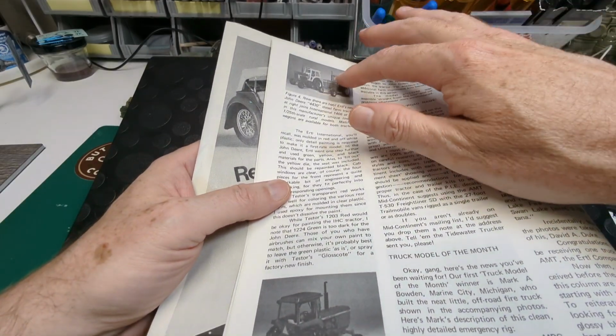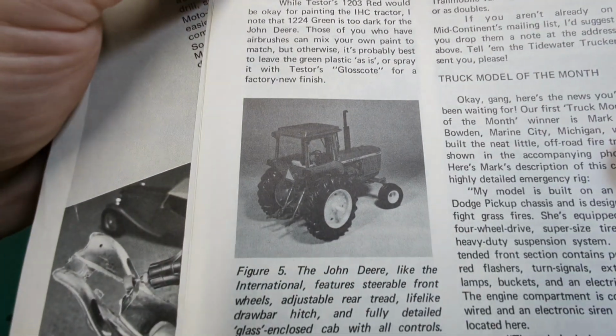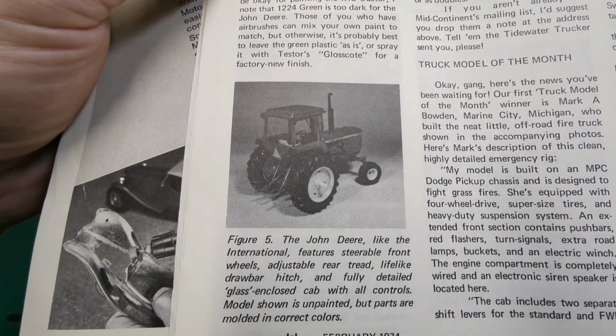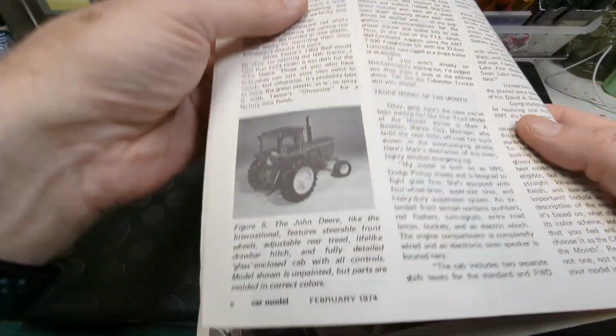Oh, I can't get the camera close enough to it. I apologize, guys. Some really cool looking John Deere tractors there. We don't need to have that in color to know what color that's going to be since it's a John Deere tractor. There we go.